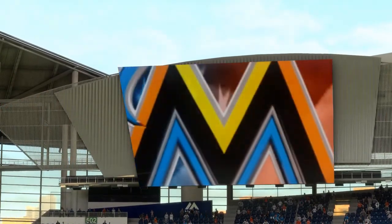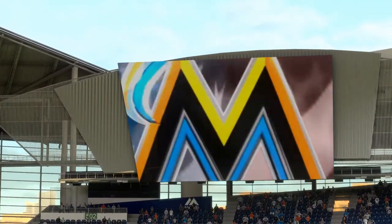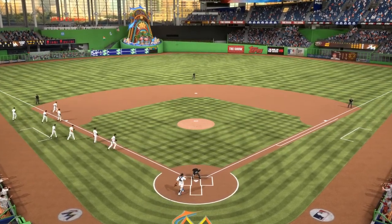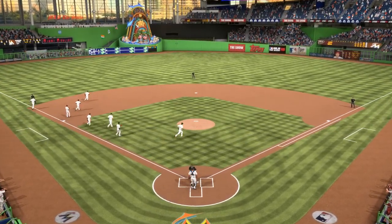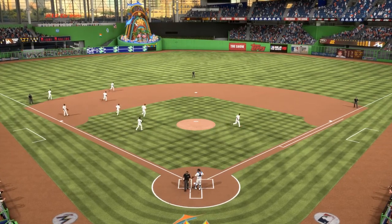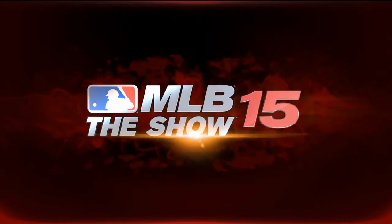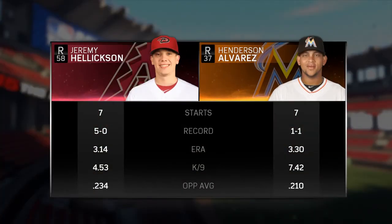Welcome into the broadcast booth, everybody. Matt Vasgersian here with play-by-play. I'm joined by Eric Karros and Steve Lyons as we delve into our pitching matchup here in the opener. And you got to remember, pitching here in Miami at this new ballpark, that first year, you're never quite sure going in whether it's going to favor the hitters or the pitchers. But I think it's pretty clear now that this is an extreme pitcher's ballpark. So that allows you to approach things just a little bit differently out there on the mound.